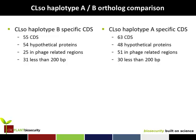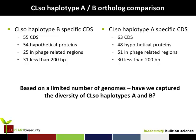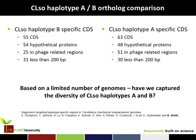And so another point is, this is based on a limited number of genomes. We don't know if we've captured the diversity of the haplotypes. We've got only one B, we've got one A from the US and one from New Zealand. So a lot more work needs to be done, and Grant will talk about some of that, and Chris will as well.